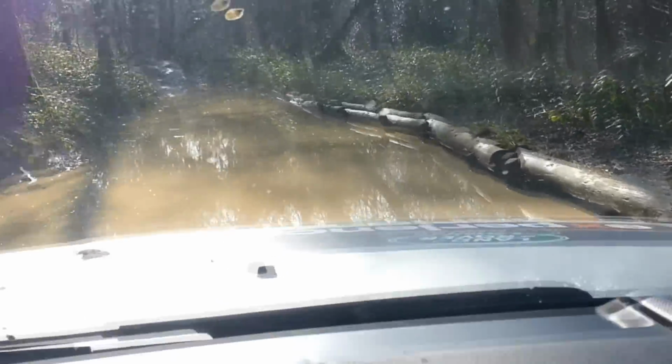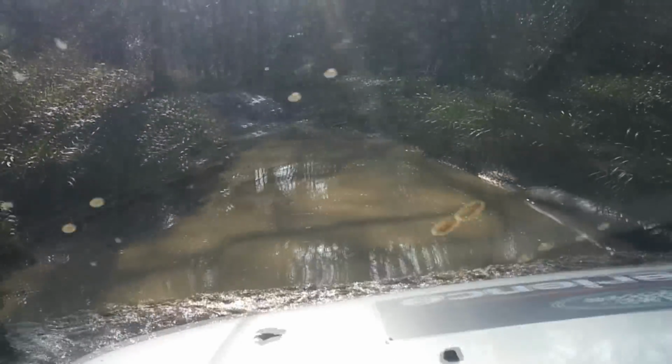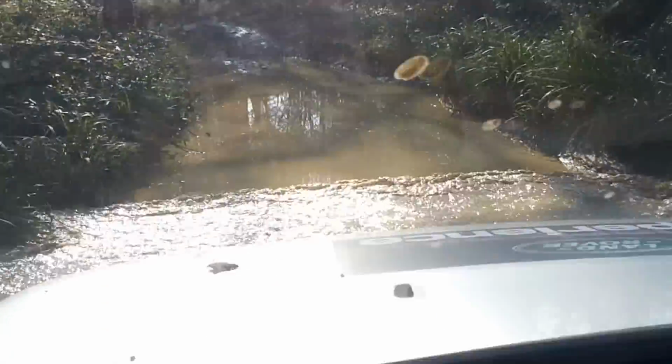Is that a boat? I hope not. It's a submarine, he's just coming out. There's my wave.